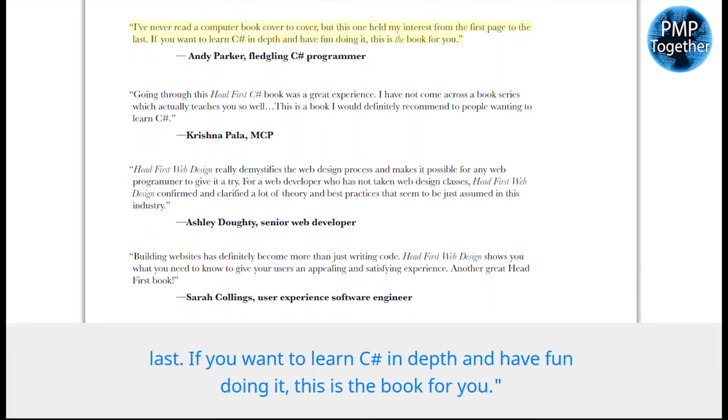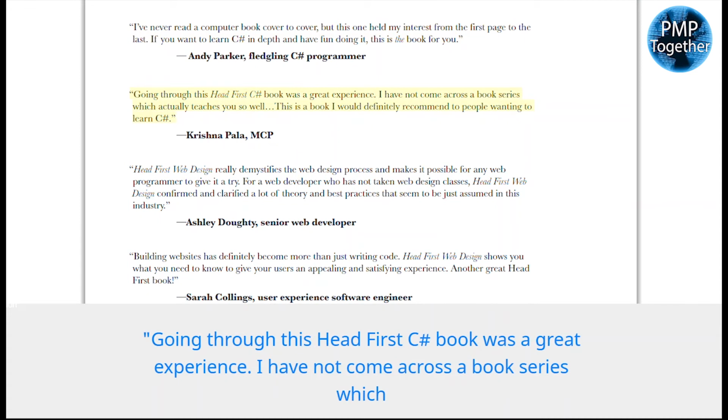If you want to learn C# in depth and have fun doing it, this is the book for you. Going through this Head First C# book was a great experience. I have not come across a book series which actually teaches you so well. This is a book I would definitely recommend to people wanting to learn C#.